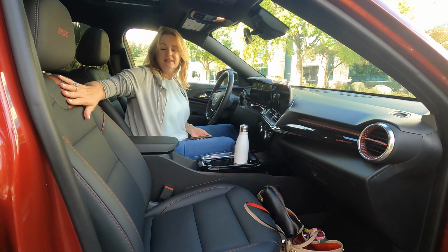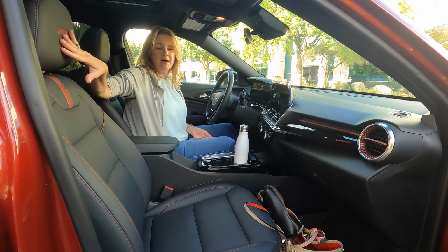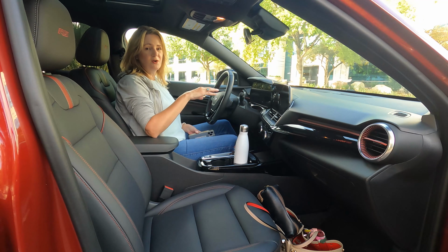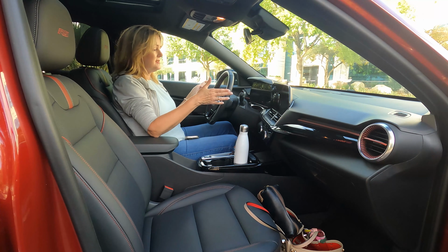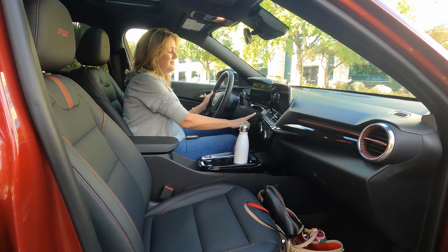It starts with this leatherette. We're in the RS edition, so it has the RS logo embossed here on the headrest. It has these red stripes. It has red stitching. And you might note if you've looked at the Buick Envista or the Encore GX, they have the same screen. And so this clearly is the entry-level screen setup, but it is quite nice. Let's start it up and see what it sounds like.